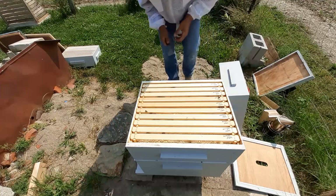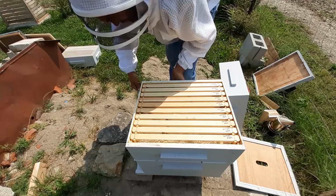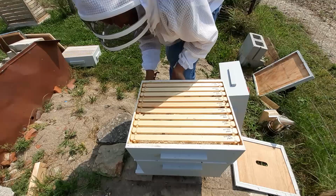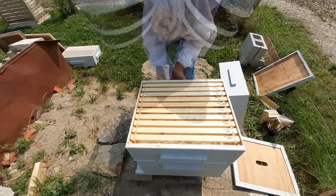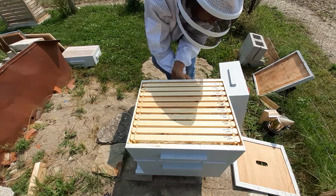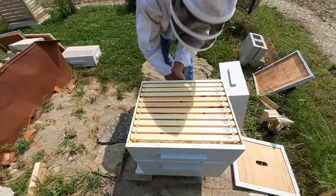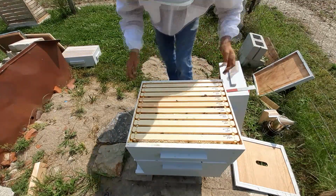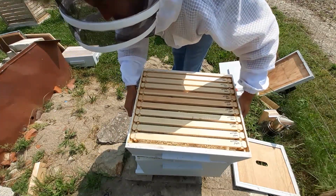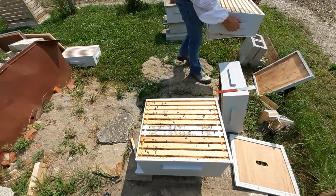Alright, I want to get down into the brood chamber. So I've got to pry this honey super off. My queen excluder is fused to the bottom, so I've got to see if I can break that loose. Okay. I think I'm ready to set this off to the side. Wow, that is heavy. That is super heavy.